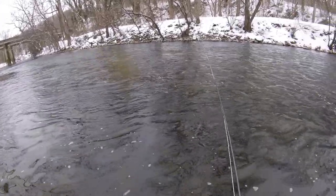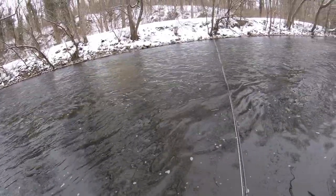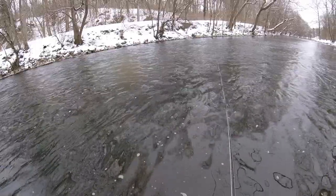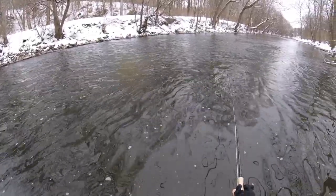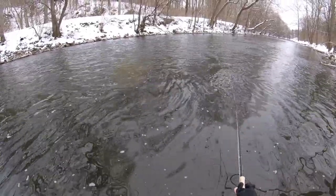I like the pheasant tail. I believe in it. Maybe I'll put a hare's ear on a little bit lighter, or maybe I'll put my ISO on. Scott's big brown nymph. We'll try that.